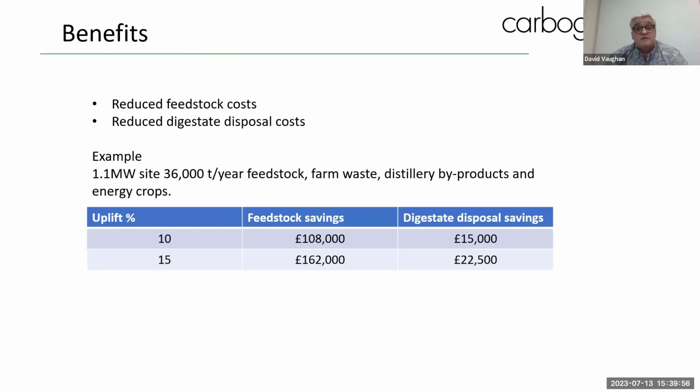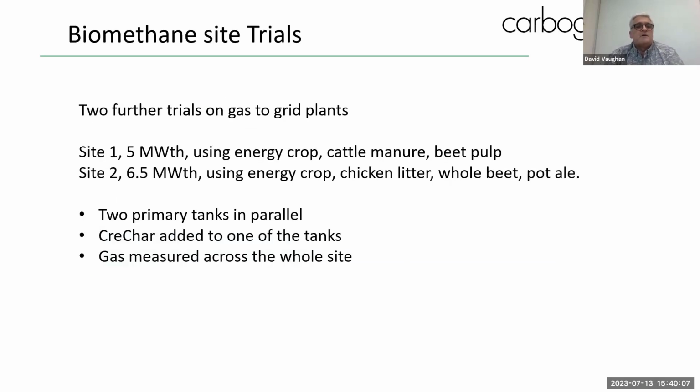And obviously, if we can increase that uplift by increasing the dosage, we might be able to save them even more money. These sites run on fairly tight margins, so these kinds of savings are very significant to them. We did 2 further trials on a biomethane site.